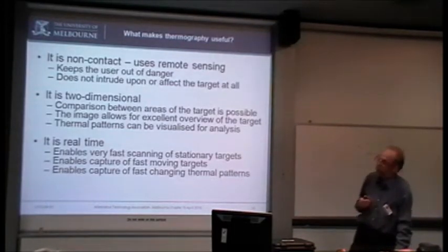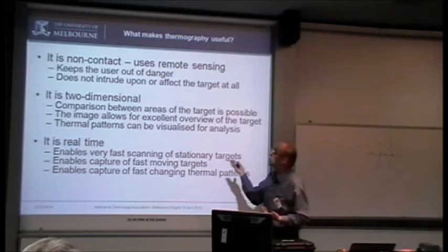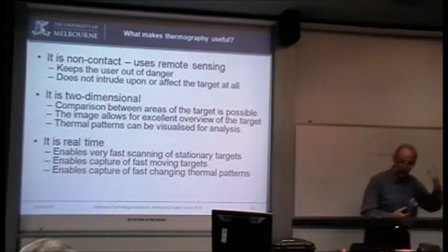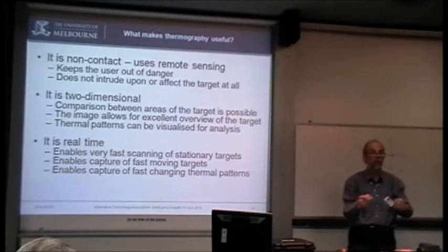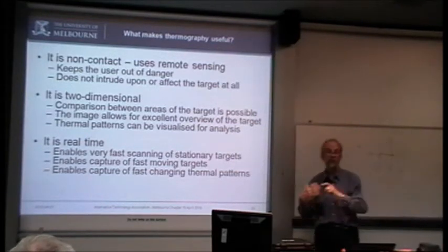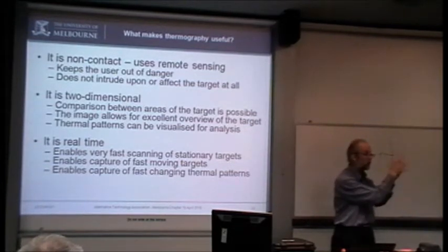Yeah. So, why do we want thermography? Despite all the problems that we can have, basically it's non-contact. That's a big plus for it. It gives us this two-dimensional image. We can see what we're looking at. That's very helpful rather than just getting single spots. And it's also relatively fast. You're not having to process and wait for a long time. You can see it when you're there.